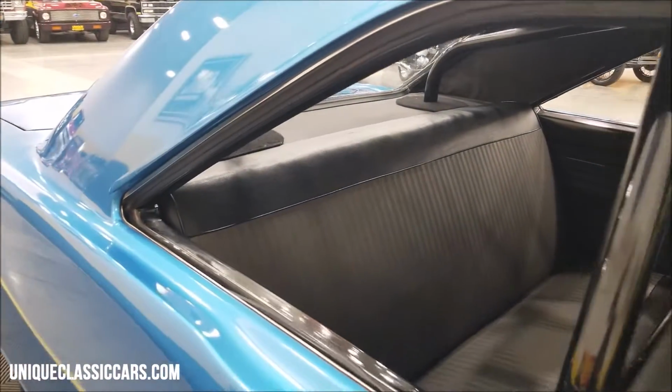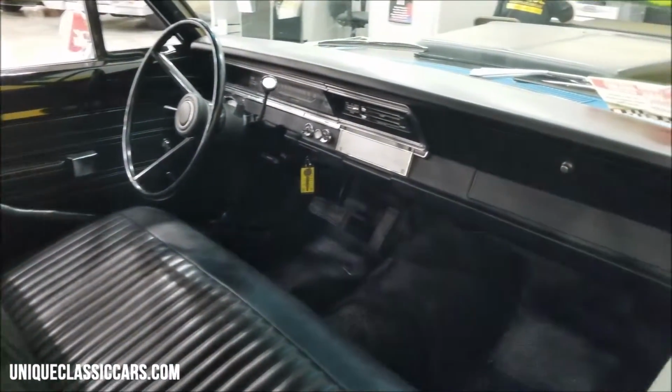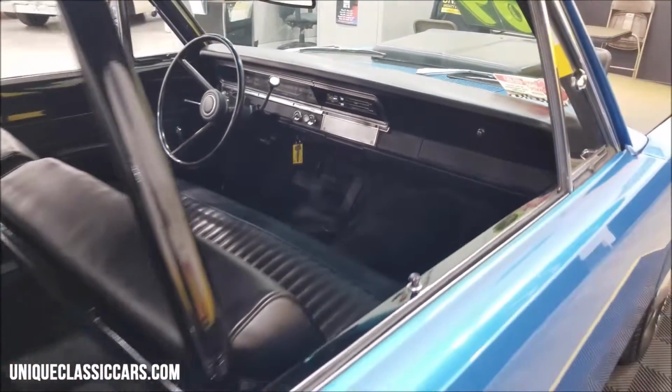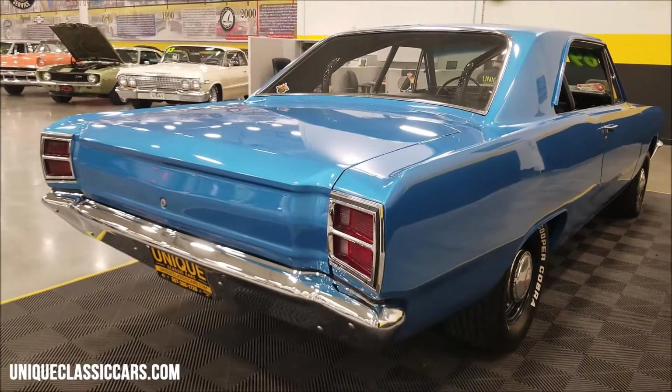Interior seat covers have also been redone. It's got a bench up front. Shifter in the column, radio delete. Had her running a little bit ago. Wipers do work, when I pulled it onto the pad here where we do our pictures and videos.